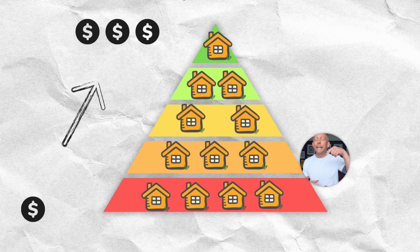Alright, this first one is a silent killer and can cost you thousands of pounds every year. Let me introduce you to the mysterious pricing pyramid. So basically, all of our properties live on this pyramid. There's a couple of properties at the top that can charge the most, and then there's tons of properties at the bottom, all trying to be the cheapest. And your place on the pyramid depends on how nice it is and how in demand the property is.